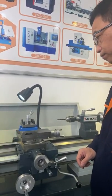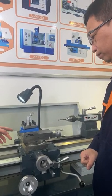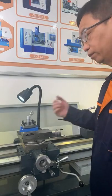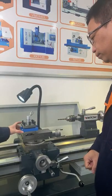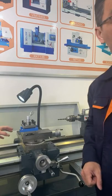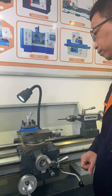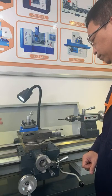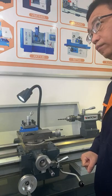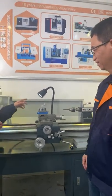We can also, according to requirements, change the index blade tools on here, also okay. For these tools, we can also change the quick change lathe tools, American quick change or European quick change, also okay, according to your requirements. Okay, thanks to our engineer Huang for teaching us how to change the lathe tools.